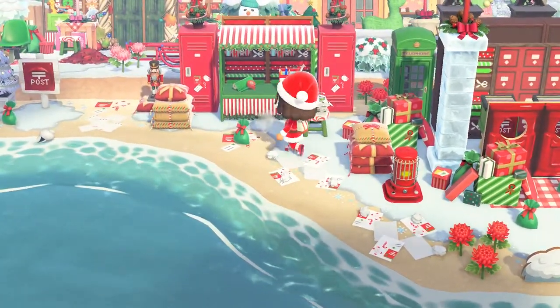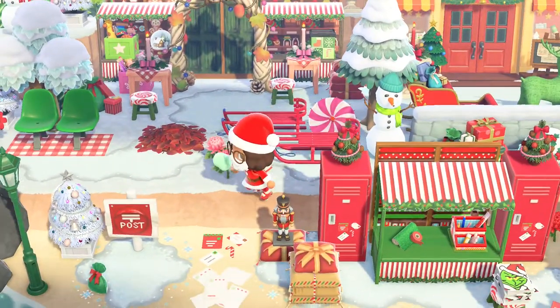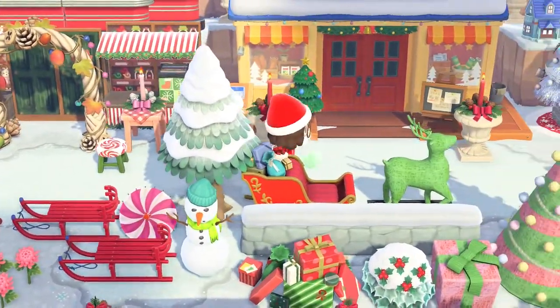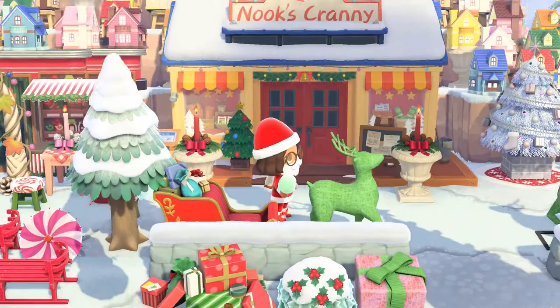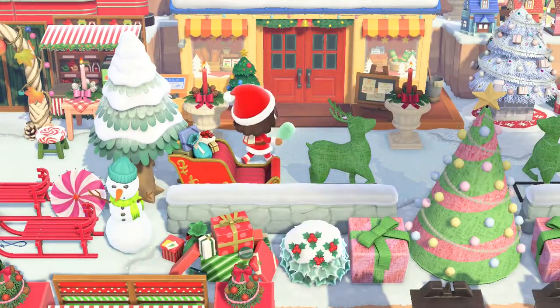I really like how cluttered it is. It's exactly how I would do a post office, especially for Christmas. It's gonna be hectic. So, I really like the cluttered look. Wait, can we sit on this? We can. Happy Christmas. Ho, ho, ho.